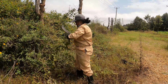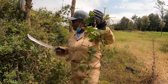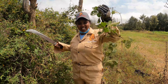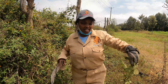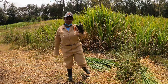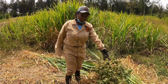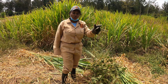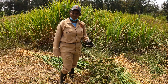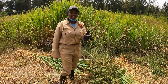It's right here. This is how we do it. It grows just like this on the fence, guys. Your cows are going to give milk that is very rich in protein. So apart from the Napier grass, make sure that you get such kind of things, and of course other things that we are going to show you in another part of the farm, so that you have healthy cows and healthy milk.